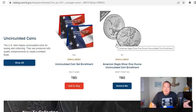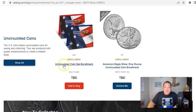You guys got the email. I'm sure a lot of you got the email that they are not doing the Morgan and Peace dollars this year. And then they have the uncirculated coin set enrollment, which is just a U.S. Mint set. These are BU coins. Again, these are minted to demand. So however, you can order 100,000 of these. It's going to get added to whatever the final mintage figure is going to be when they finally decide, a year and a half out, to kick this off the website because they've got the newer products out.